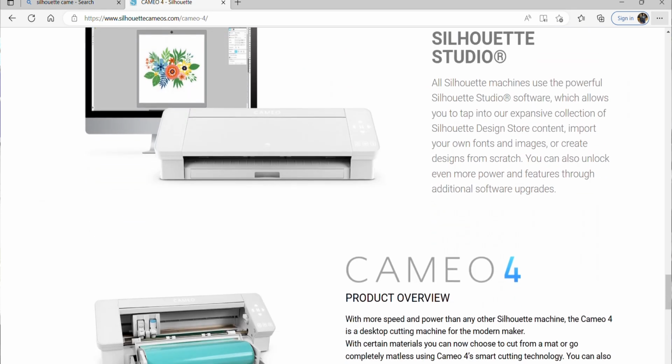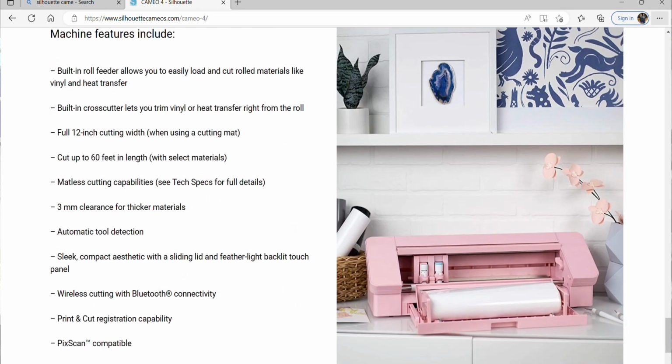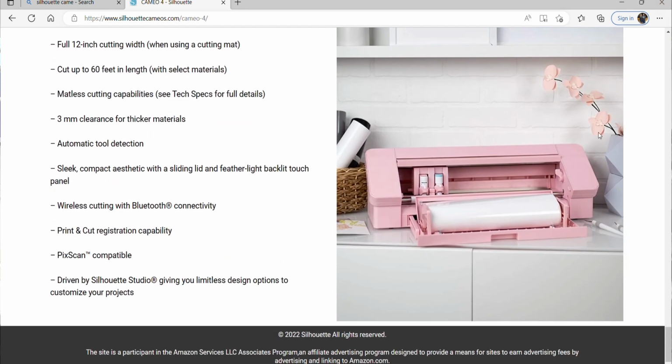So I've had my Silhouette Cameo 4 for I think a year this month, and it has been fantastic. I haven't needed to replace the blade yet. Nothing about it has been difficult for me. It was absolutely a learning curve to go from Cricut to Silhouette, but if you're wanting to switch from Cricut, I highly recommend getting a Silhouette Cameo 4.